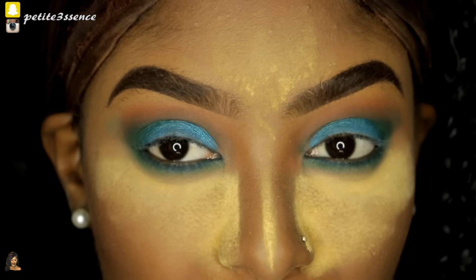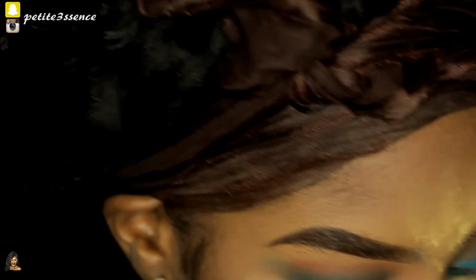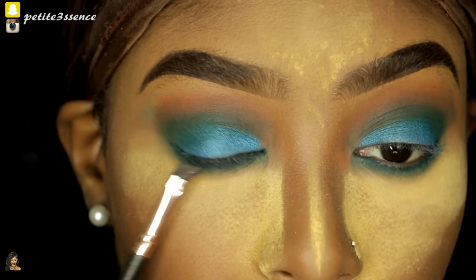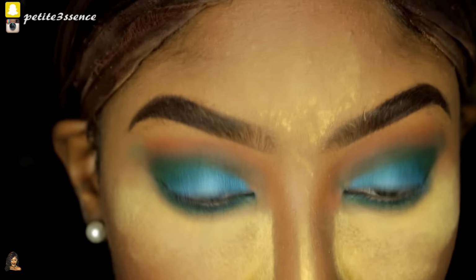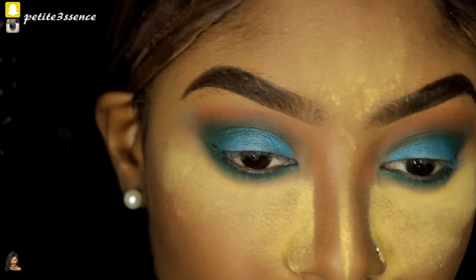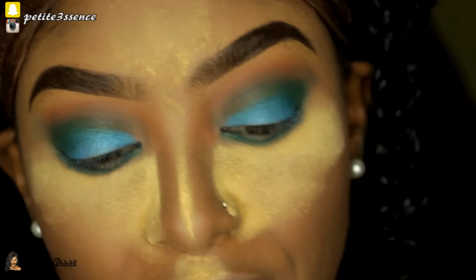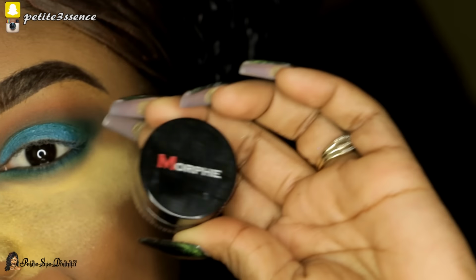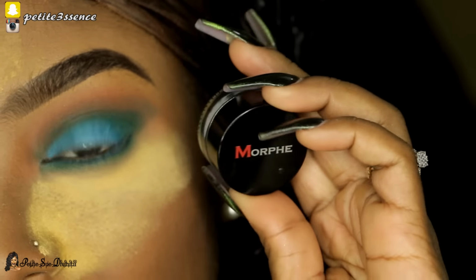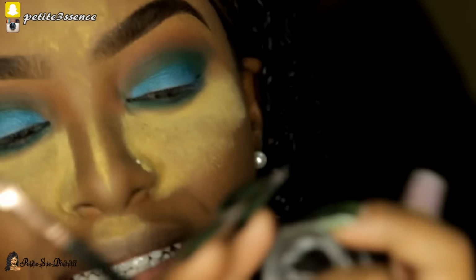I'm not going to do a wing today. I'm going to tight line my lower waterline and just line on top here normally. I'm not going to give it a wing today. I'm using my Morphe gel liner. I used this in the past, but I ran out, and so I just bought a brand new one. So this is a Morphe gel liner in Slate.